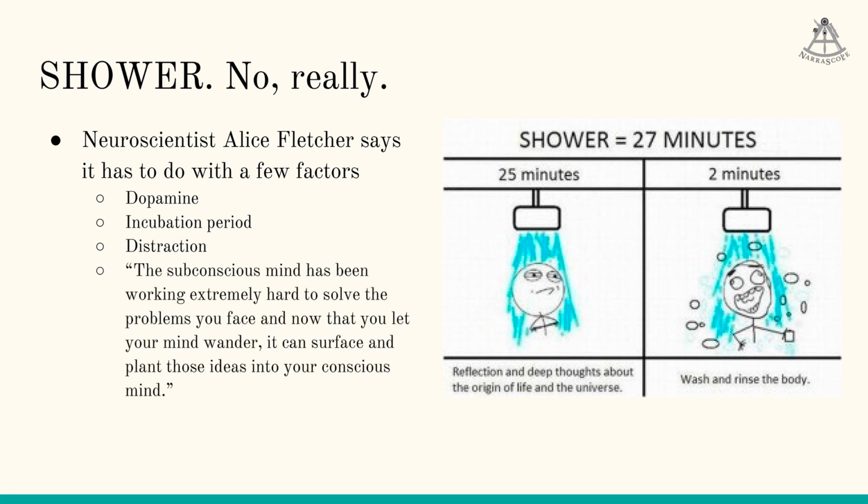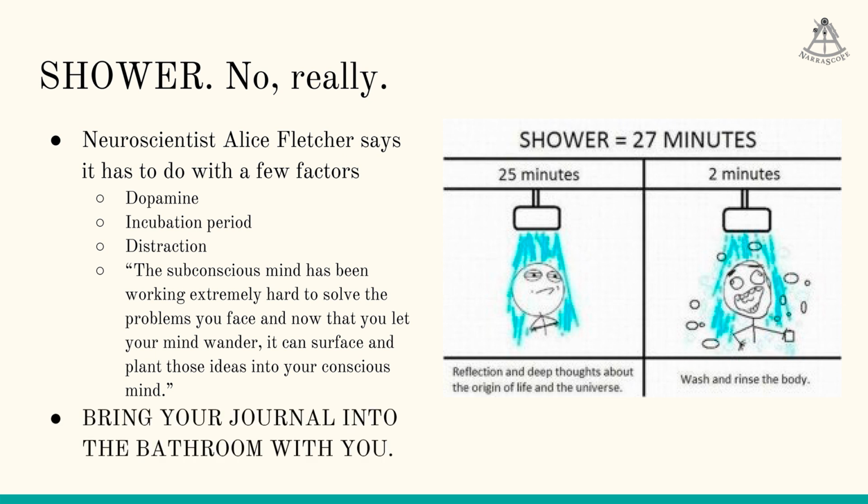The subconscious mind has been working extremely hard to solve the problems you face, and now that you let your mind wander, it can surface and plant those ideas in your conscious mind. If you've ever wondered why you get good ideas in the shower, it's because of these reasons, okay? Bring your journal into the bathroom. I'm serious.